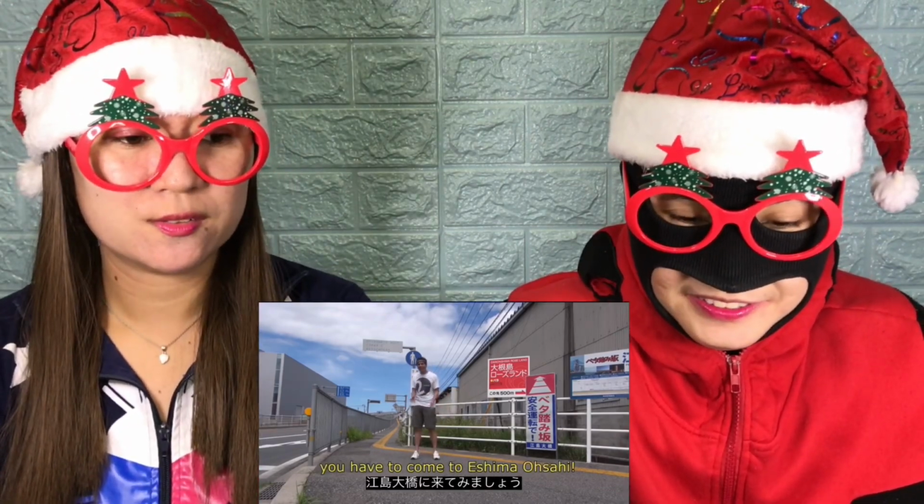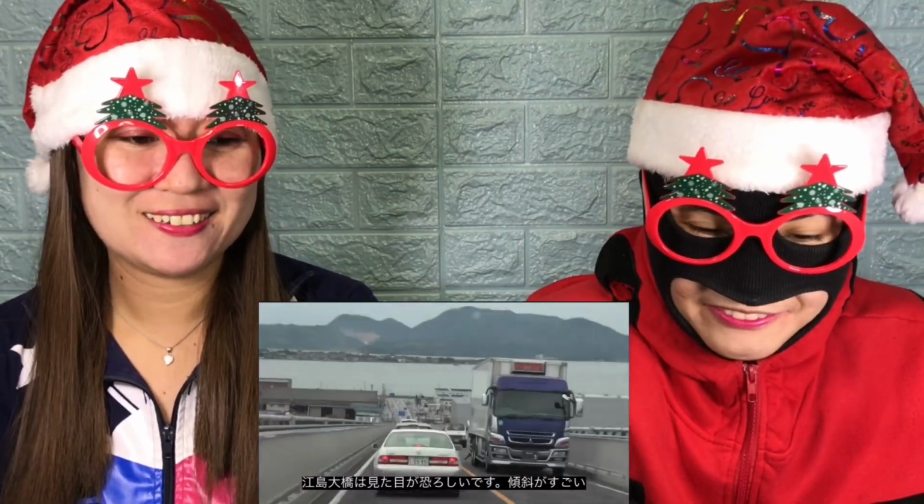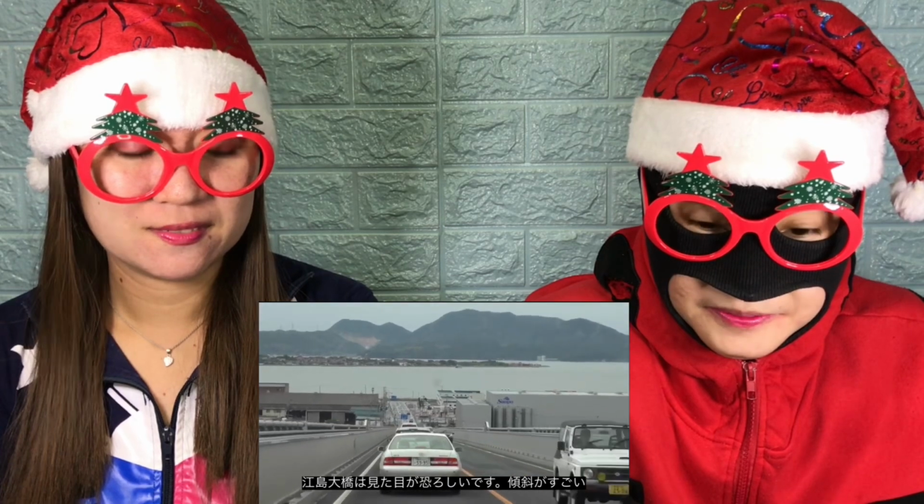The sunny area you have to come to: Eshima Ohashi. You're going to drive through it. You're going to walk it. You're going to bike it. Or you're going to run it. He's so funny, guys. The Eshima Ohashi Bridge looks terrifying, steep as hell. Makes some cry for their mama. Others it just makes you sweat. It calls to be conquered. Do you accept the challenge? Mission complete for Mr. John.